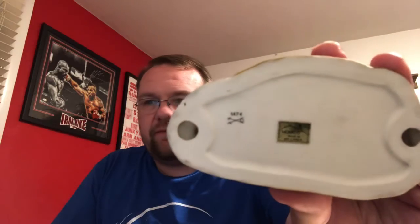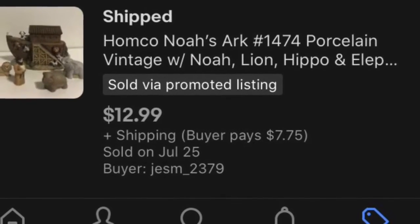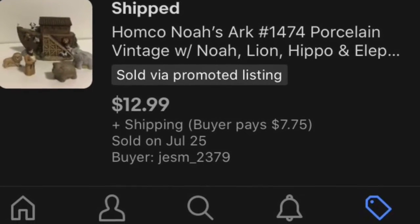Another item here. I have what is a Noah's Ark. This is like a Homco or Homeco Noah's Ark number 1474. Porcelain vintage with Noah, lion. Here's Noah. There's no lion there yet. I'm trying to find the lion. Lion, elephant, and hippo. This is a Goodwill find, 99 cents, and sold it for $12.99.